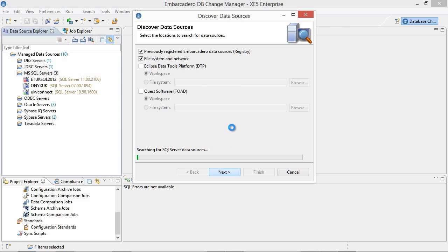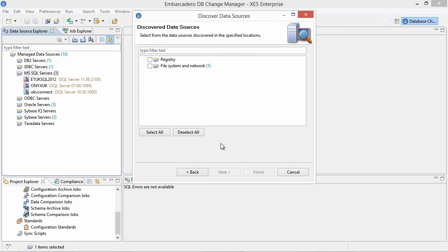So what this will do is search for some existing data sources, and when it comes back we'll see a number of data sources available to us that we can go ahead and create. Depending on how many data sources you have, it could take a little longer than normal. Essentially you could use a number of methods.